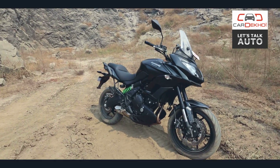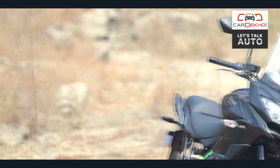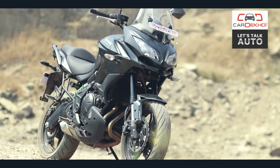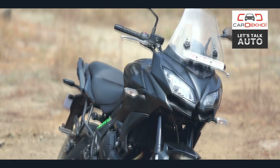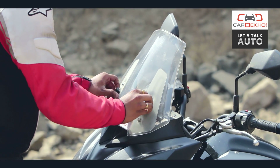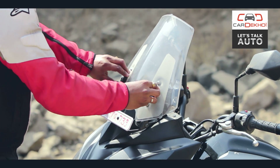In terms of styling, the Versys 650 looks a lot like its elder sibling, the Versys 1000. The fairing and twin headlights look the same but are slightly smaller in size. The Versys 650 gets Showa's long travel, separate function forks in front, and they add to its stance, giving it the tall appearance you would expect of a touring motorcycle. The front windscreen is adjustable for height, which is a great feature on what is supposed to be an affordable middleweight motorcycle.